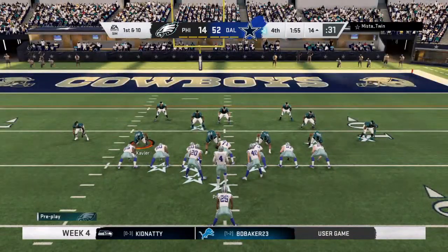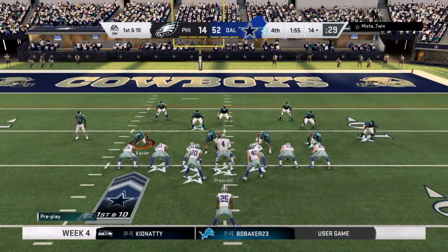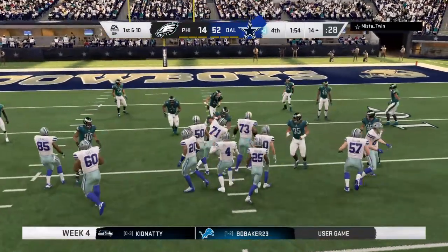Here we go. Watch the slant. And they will take a knee here.